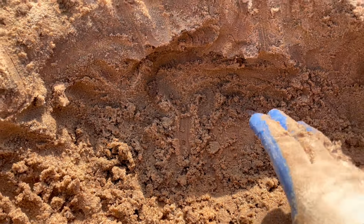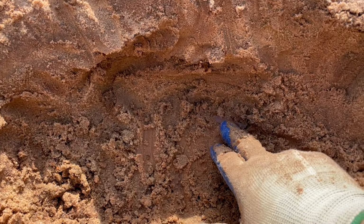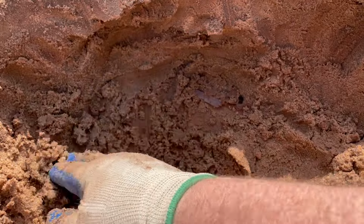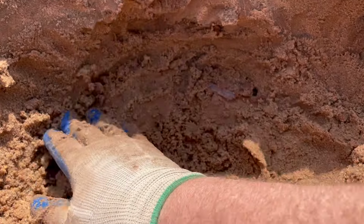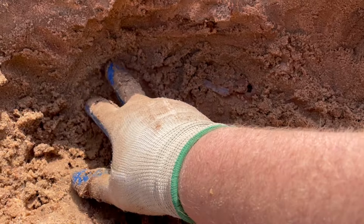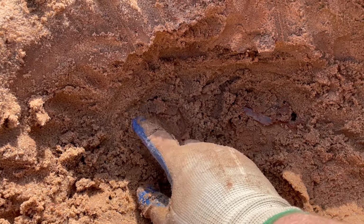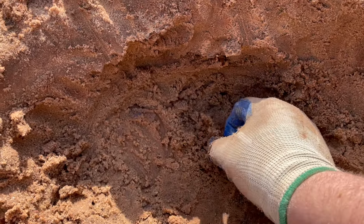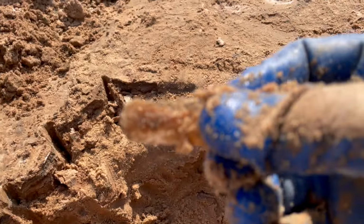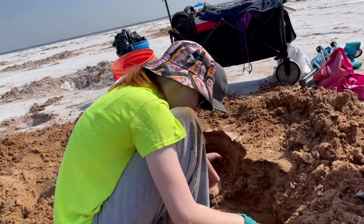So I like digging towards the sunlight so I could see it reflecting. But here in the shade, you also see the reflections when you're moving the sand away, this dirt away. You can feel it. And when you start to feel it, you can start to see those little shines. There we go. And if you feel it, chase it.